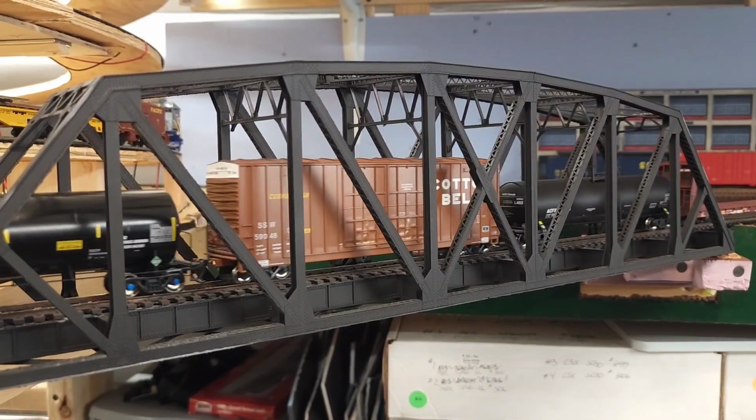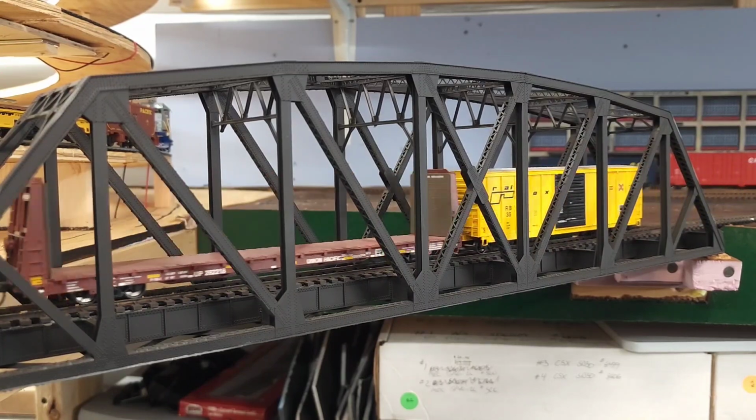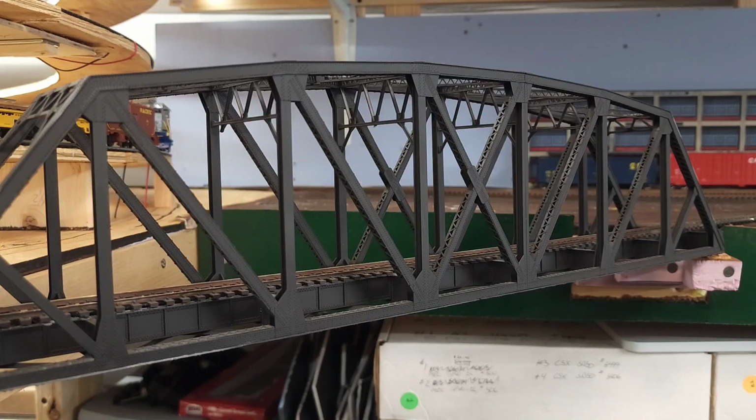Oh yeah, you can see my locomotive boxes. At least one of them, two of them. All right, up the helix it goes, to where nobody knows. Okay, brake's over.